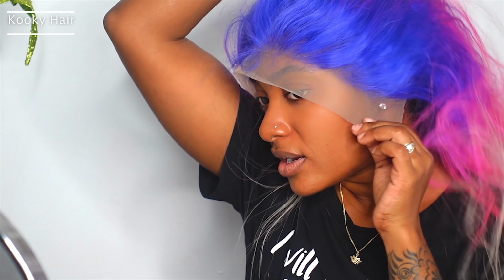Oh my gosh. You guys know the drill. I'm going to measure it up from ear to ear. Make sure it sits comfortably over my ear portion. And this is definitely too long for me, so I'm going to have to cut off some at the sides, like right here.